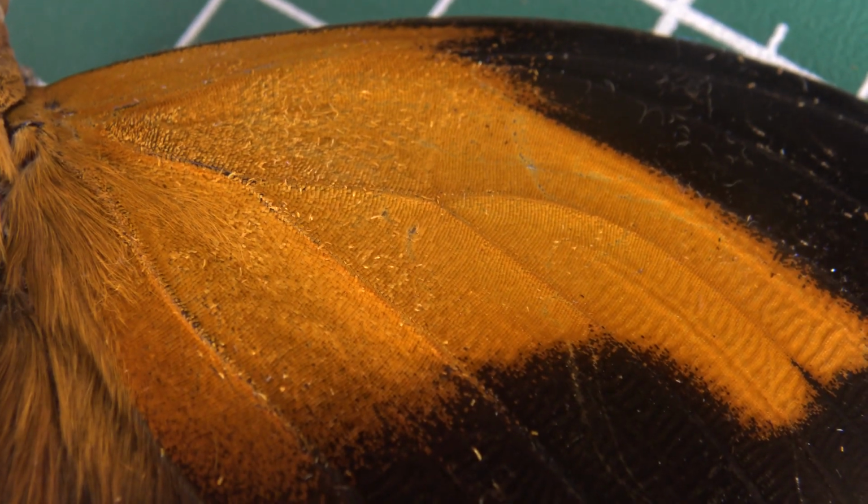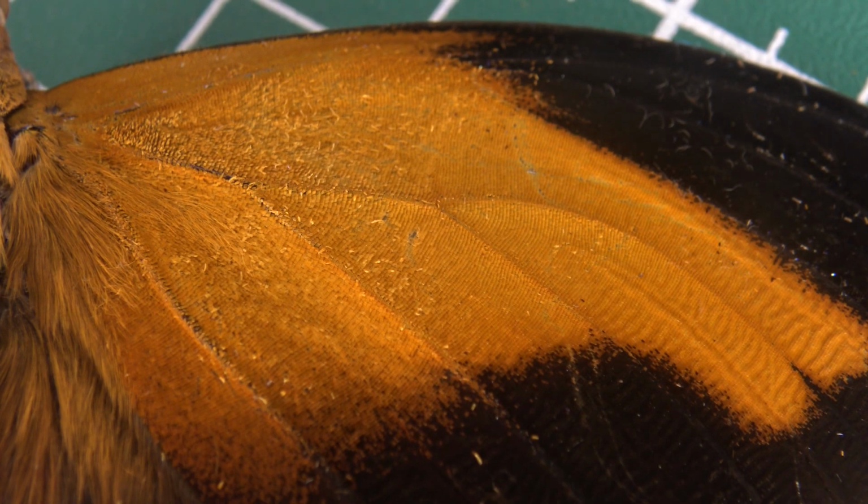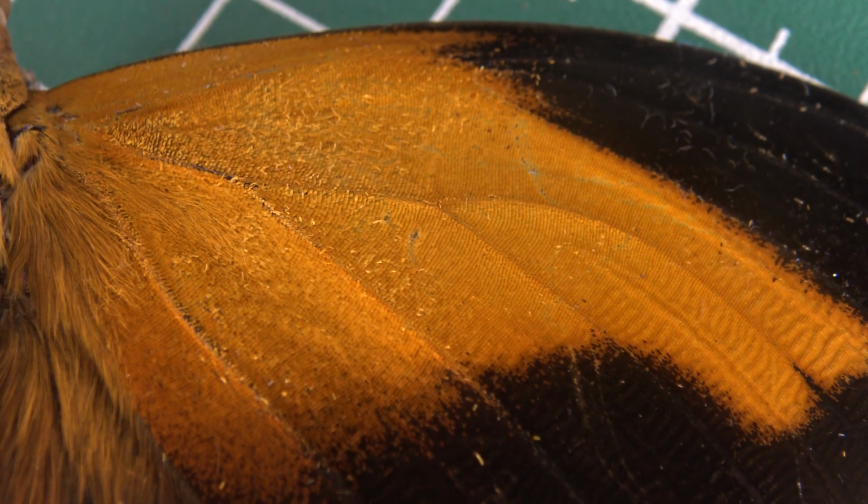Another one of its common names, interestingly, is the stinky leafwing, which is probably due to their habit of visiting dung on some occasions, or minerals.